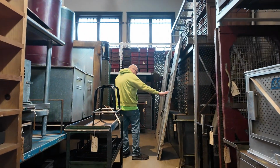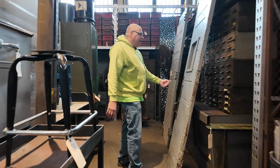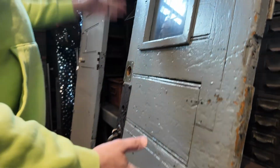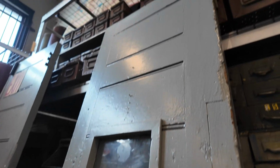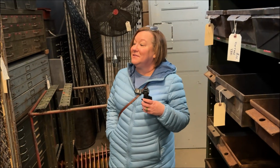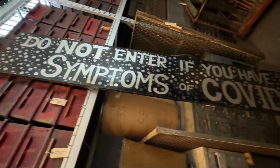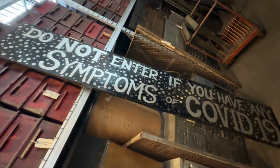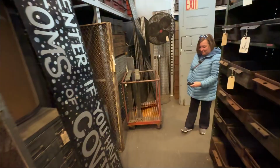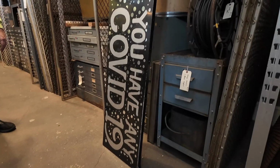Look at these old doors. My golly. Almost looks like, is this from a jailhouse or a submarine? Or, I mean, look how tall it is, and look at how heavy, how thick those doors are. My goodness. Hey, did you see this big sign? Oh my goodness, what does that say? So it says, do not enter if you have any symptoms of COVID-19. So they probably used this old piece of metal during the pandemic. Isn't that interesting, huh?